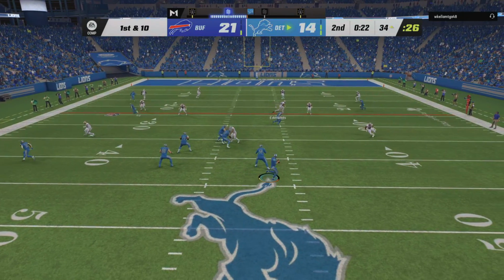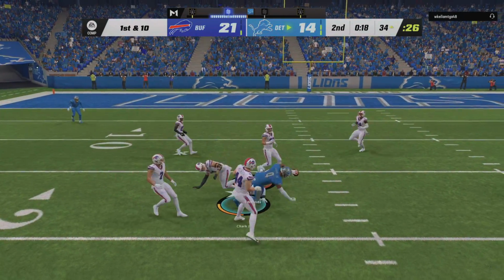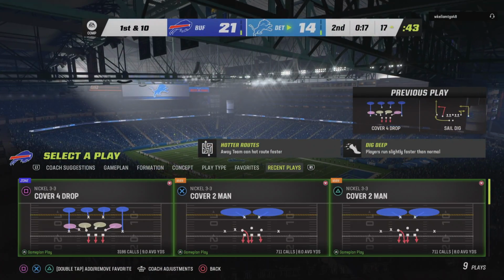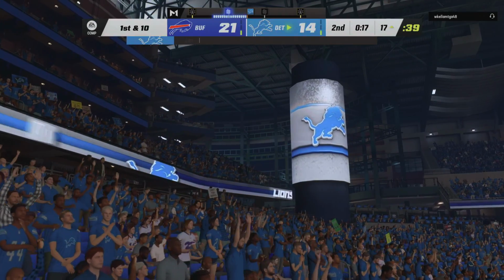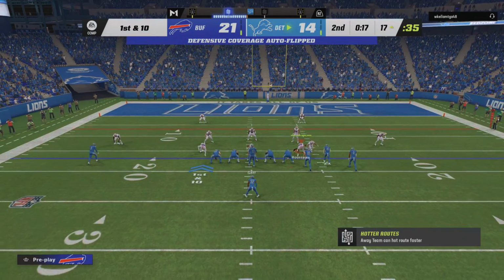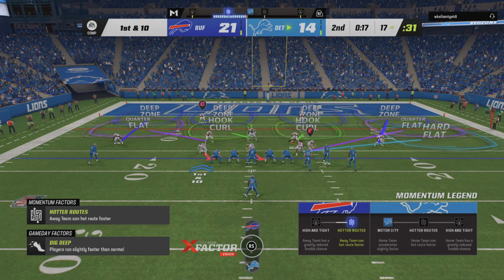A shotgun snap for Goff. Flush to his right. And connecting here with DJ Chark. And they eventually get to him at the 17 after a pickup of 17 into the red zone. First down. So from the 17 now, here's a first and 10. At the 17-yard line.